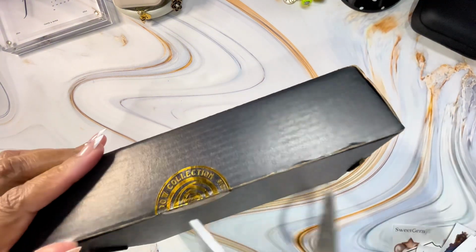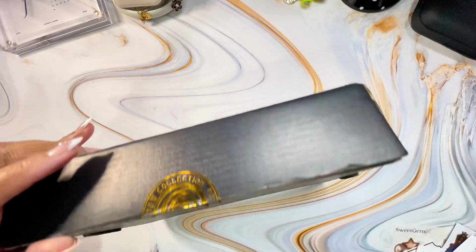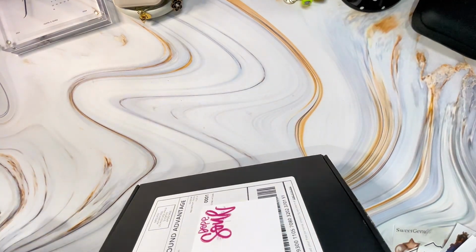I believe this is the first time I ever received an order from her in a box, so I'm loving this already.